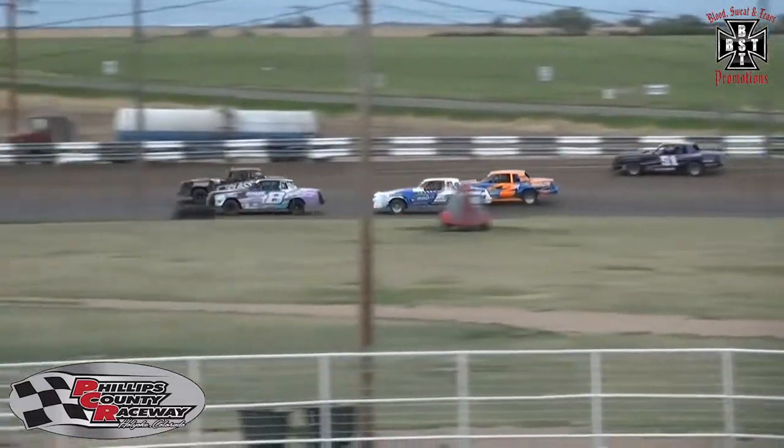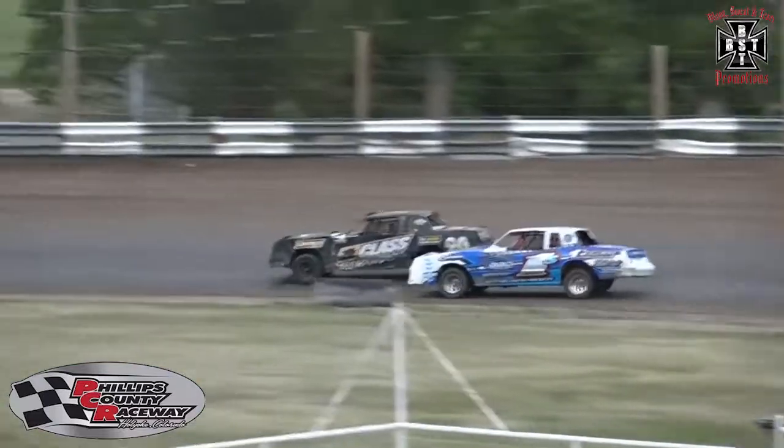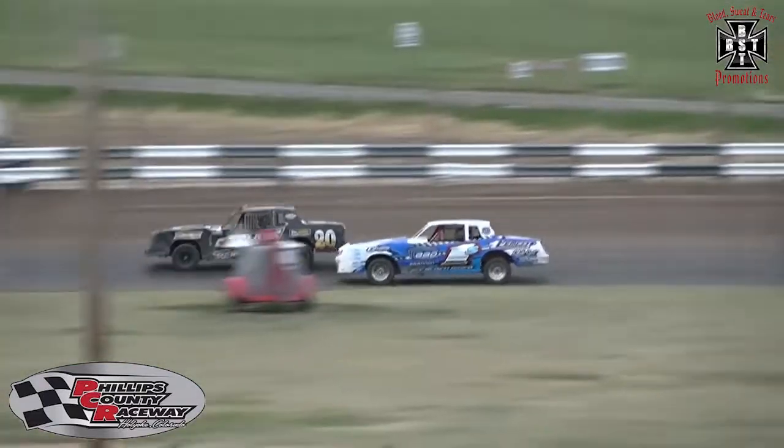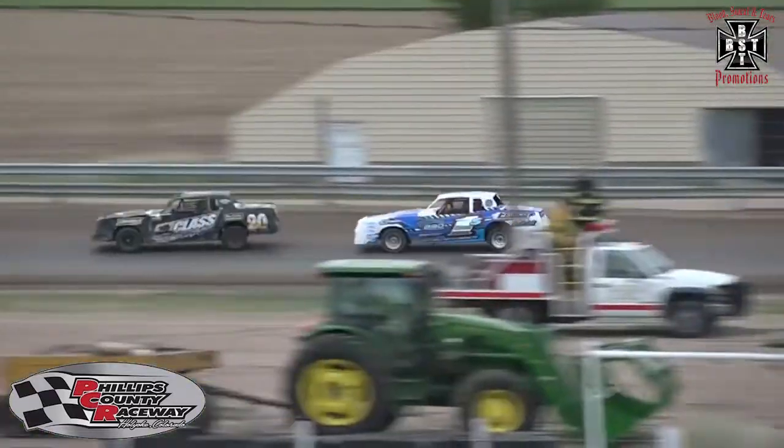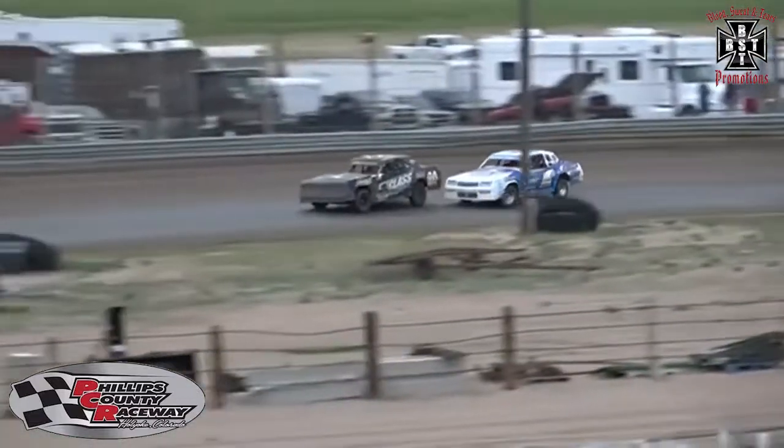And look out, here comes the flying farmer on the outside. Oh, here comes Hunter Smith, already looking for the lead. Looking to the inside, he likes to do a little catfishing. He'll get down there low, he can really get low.